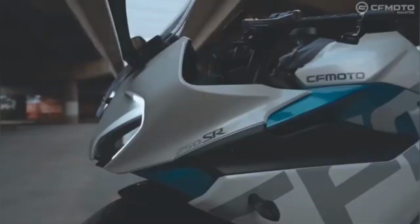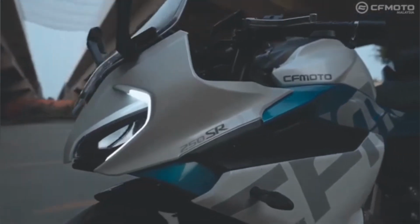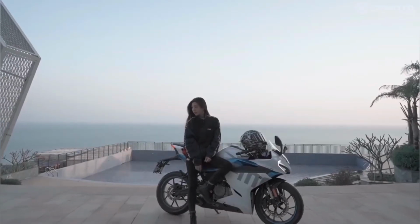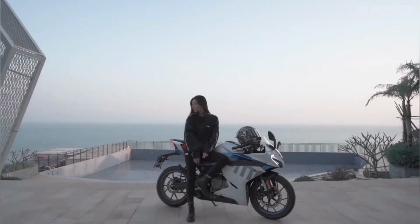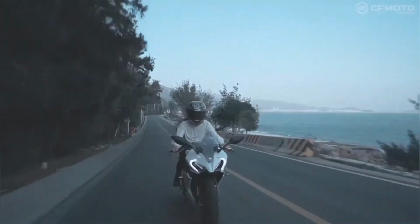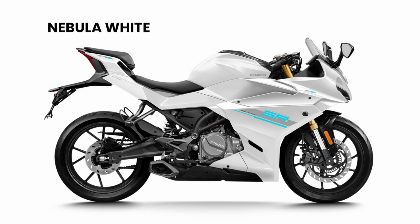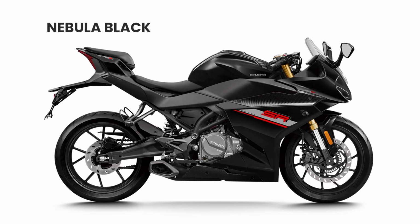Overall, the CFMoto 250 SR is a well-rounded entry-level sportbike that offers a lot for the money. It's stylish, fun to ride, and packed with features. While it may not be the fastest or most powerful bike in its class, it offers a great balance of performance, features, and price, making it a strong contender in the 250cc sportbike segment.